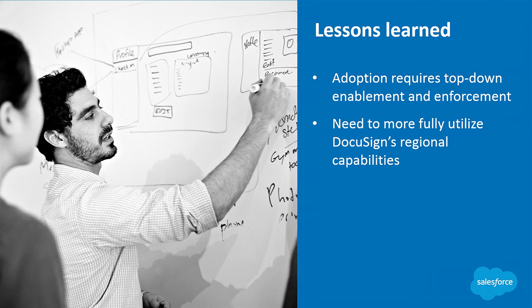So we need to more fully utilize DocuSign's regional capabilities. They've made some enhancements in Brazil that we've got to take advantage of. So that's one of the next big things we're going to do. And then DocuSign will help shorten sales cycles.